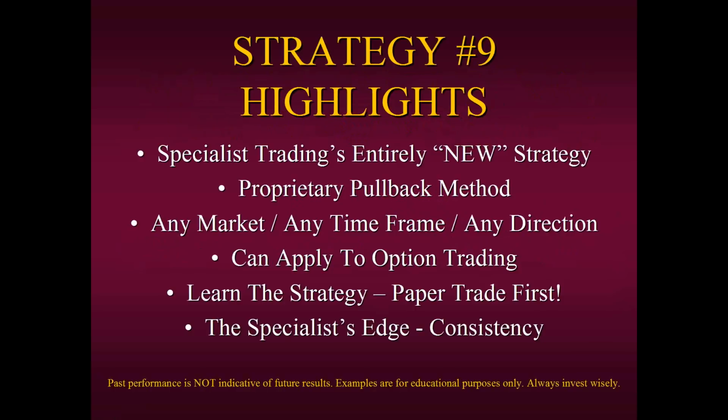I'll explain and go into detail, if you're not familiar with what a pullback is, in just a few moments. The beauty of strategy 9 is that even though I'm going to have a propensity for sharing stock examples today, you can virtually trade it on any market, in any time frame, in any direction. So I know a lot of you may say, well, Steve, I don't trade stocks, I don't trade futures. Well, that's okay. You can apply it to Bitcoin. You can apply this to commodities. You can apply it also to currency pairs.